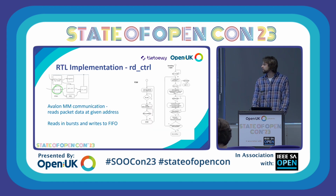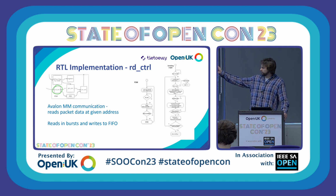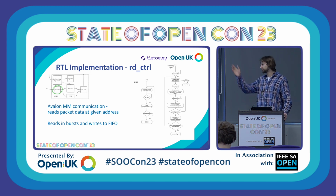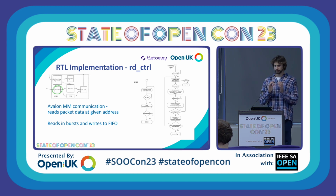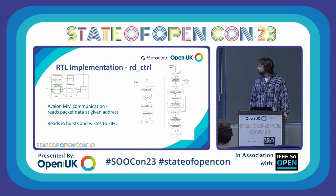So here you can see the read controller module. As you can see, it's circled in green on the right, and I mean on the left from your perspective. What it does is it basically loads the data from an address that was passed by the kernel, and it queues the packet to the FIFO.